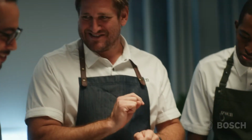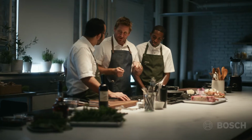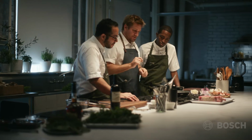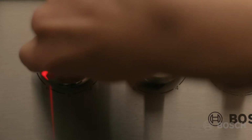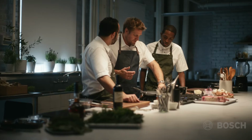I've got something new to show you. This, you guys, is the new FlameSelect from Bosch. It's the precision of induction. What the engineers have done is figured out how to give that to you with gas. So, look at this. That's on high, but now you see the numbers here. See how it just gives that tiny small change? Just like with induction, you're in way more control, which I love.